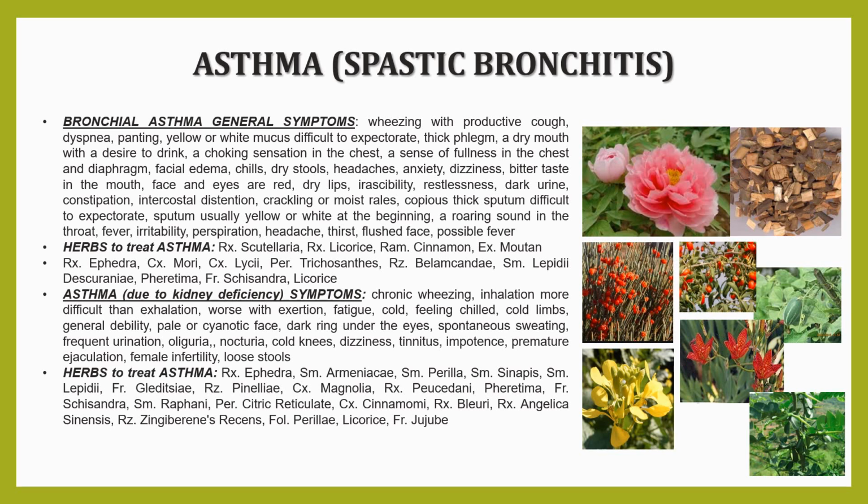And herbs that can help you with your asthma are RX Scutellaria, RX licorice, RAM cinnamon, CX moutan, RX ephedra, CX mori, CX lycii, PER Trichosanthis, RZ Belamcandae, SM Lepidii, Descurainia, Fritillaria, FR Schisandra, and licorice.